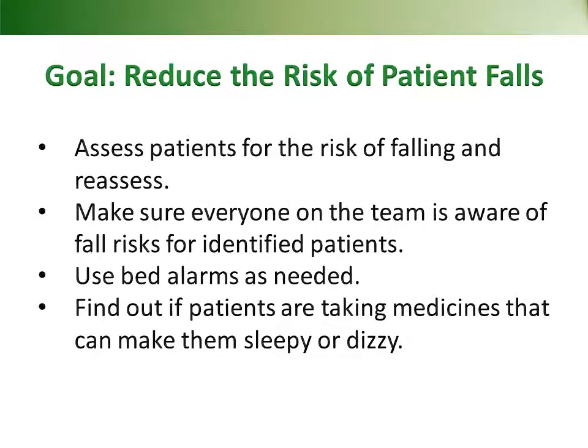Reducing the risk of patient falls. Assess patients for the risk of falling and reassess. Make sure everyone on the team is aware of fall risks for identified patients. Use bed alarms as needed and find out if patients are taking any medicines that can make them sleepy or dizzy.